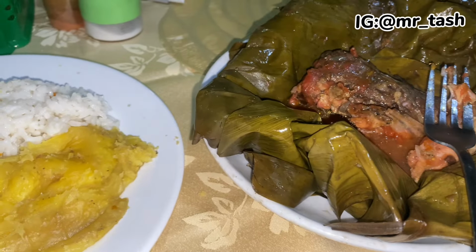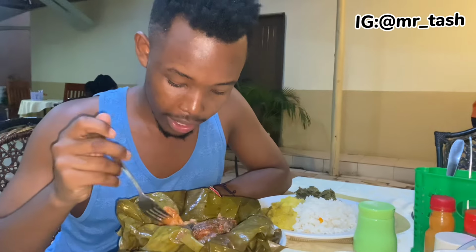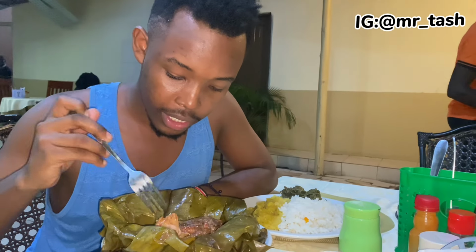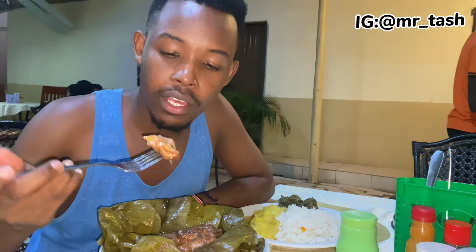I don't like fish in Uganda. I tried. So this food cost 15,000 Ugandan shillings. So guys, we want to try the chicken and get to see how it tastes. It's called chicken luombo cooked under matoke leaves. Cooked or served, which is which? But it's cooked under matoke leaves.